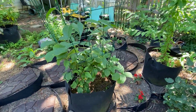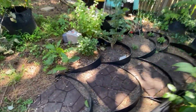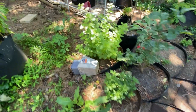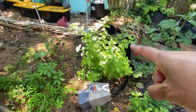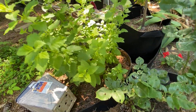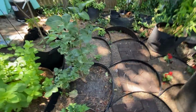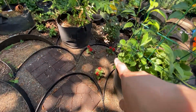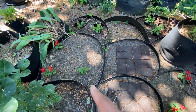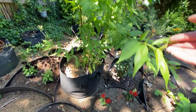This is my kiwi. That is another mum. And this, that is lemon ball. And that has just exploded. That is a white rose. I have some salvia in here. This is another elderberry, I believe.